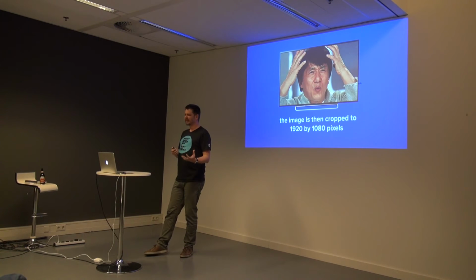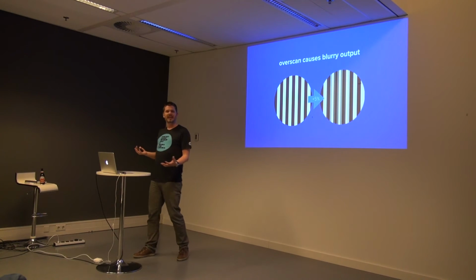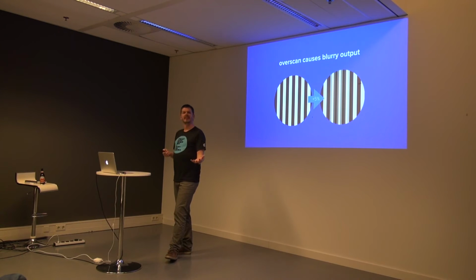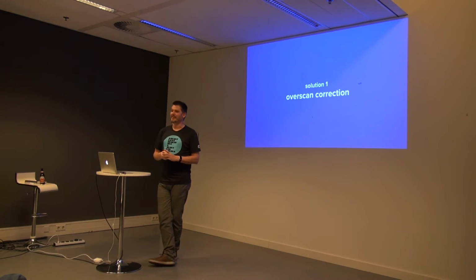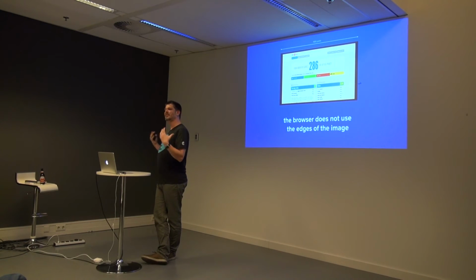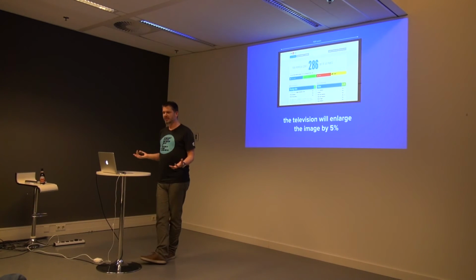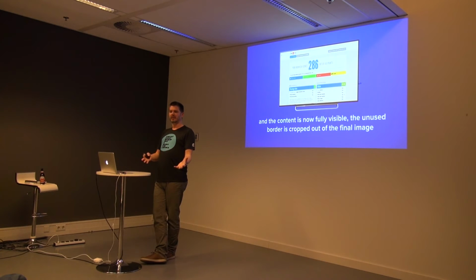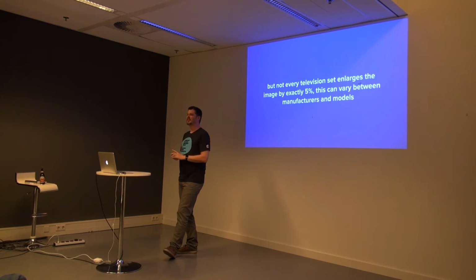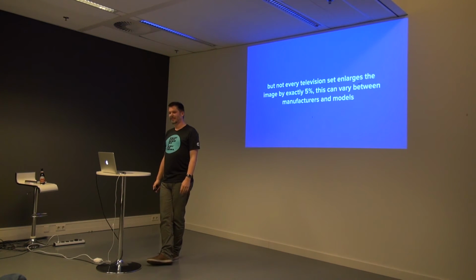And there's another additional problem because overscan causes blurry output. We have lower quality, and that's actually pretty clearly visible on the screen. So how can we solve this problem? Well, there's a solution. It's called overscan correction. It makes sure that the browser does not use the edges of the image. It creates a black border around it. And when the image is enlarged, the black borders will fall off, and the content is actually still fully visible. That works. But not every television enlarges the image by exactly 5%. That can vary between manufacturers and even between models.